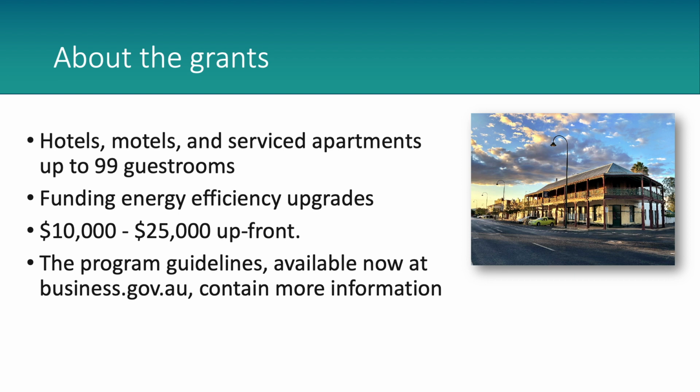In total, $10.2 million is on offer, equal to about 400 grants nationally. Funding is offered in each state and territory, in proportion to the number of small to medium hotels in each. Grants will be paid upfront and recipients will have up to 12 months to complete their project.